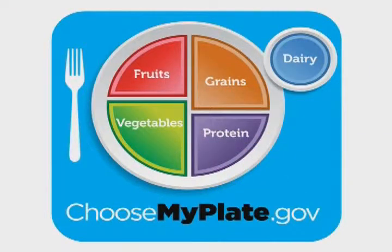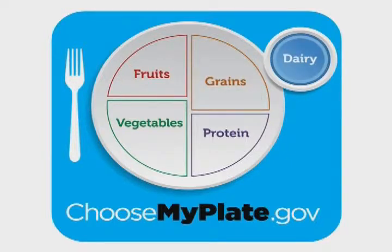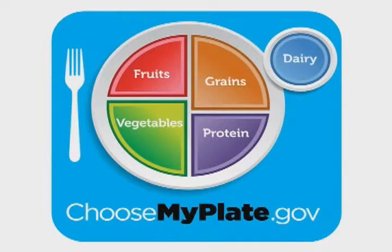Let's recap on some of the things that we used today. What were our English muffins? What group do those fit in? Grains. The grains, absolutely. Where does the cheese fit in? Dairy. Okay, and where did the eggs fit in? Protein. Very good. My Plate indicates that we need to try to eat every single group every day when we sit down for a meal.